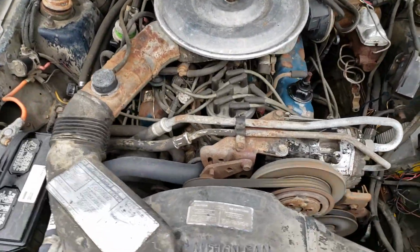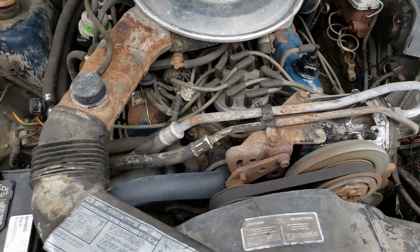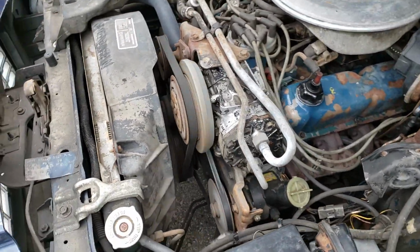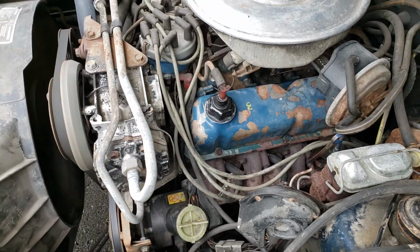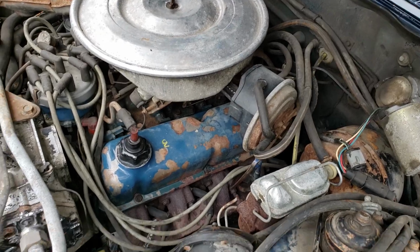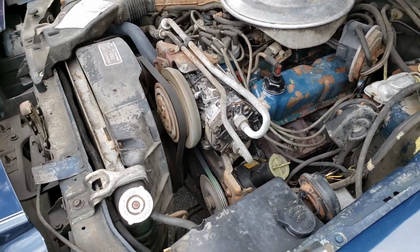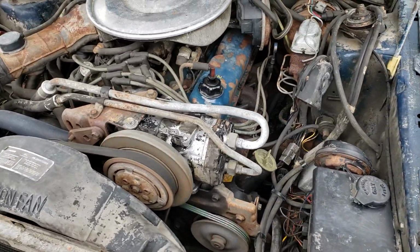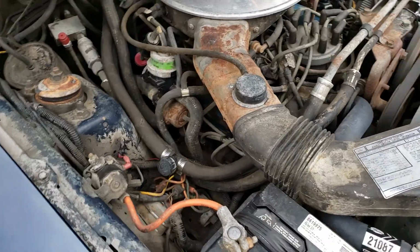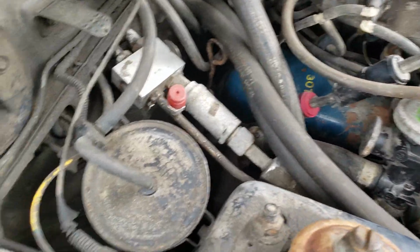So here it is running. I don't hear any ticks, any noises, anything that would show concern. The engine is still pretty cold as well, and no smoke blew out or anything like that. It's running nice and smoothly. I also don't see any major leaks, anything like that. I'll shut it down, show that better.